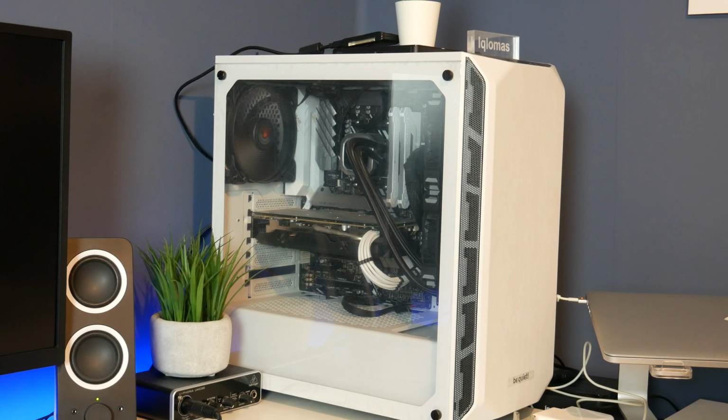Sometimes it gets a bit loud, but it is what it is. I've changed the thermal paste on it before, didn't film it, but I have done that, and that did improve the thermals slightly. But yeah, it's an old card, but still pretty capable and does what I need it to do.